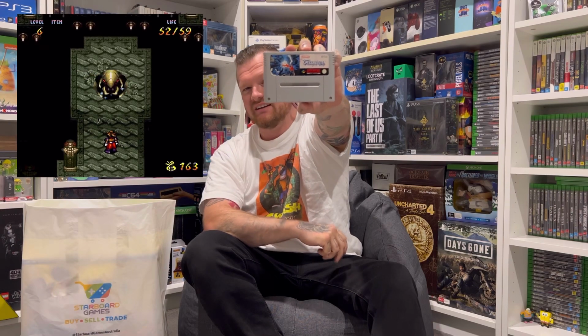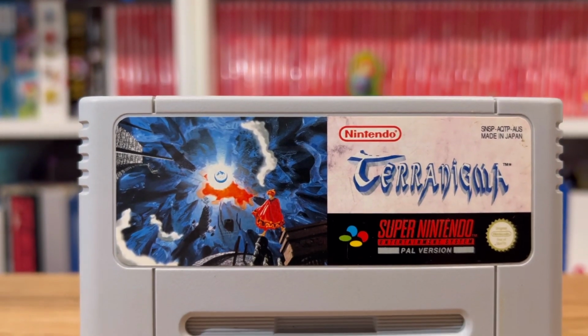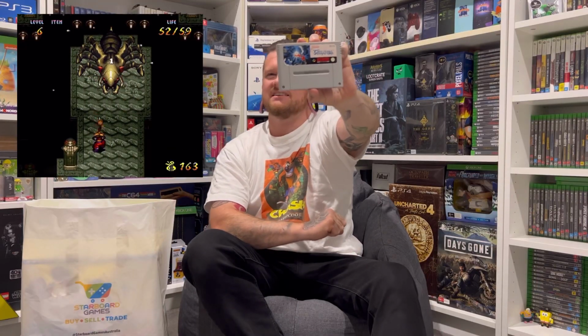And last for the Super Nintendo, this is a big, big game to find. I'm so glad I finally have it. I've had the manual for about a year, but I've had no game to go with it. It is Terranigma. This game has skyrocketed in price, and I'm so glad I finally managed to grab a copy before it just keeps going up and up. But that is a great Super Nintendo game to add to the collection.